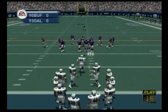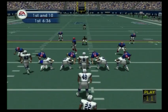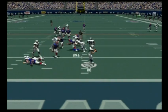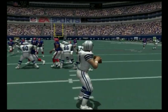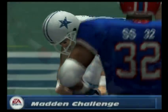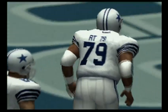In their own territory. Set. Play action fake. Number 98 drags down the ball carrier behind the line. Let's see how they got to the quarterback on this one. The defender just uses instincts and speed to move around the block. You see, he's already got the angle on the quarterback.